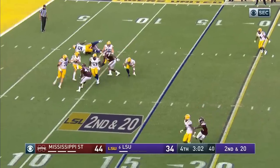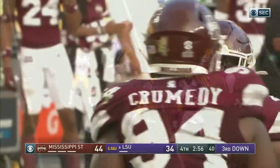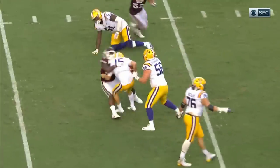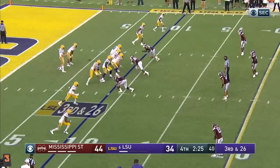Brennan flushed again, going down again. Way back at the 6-yard line, and it's Jaden Crumedy, the nose tackle. And Miles Brennan right there just does not have confidence to let that ball go in the small seams. He dances around and really causes his own sack. Backed up to the 9.